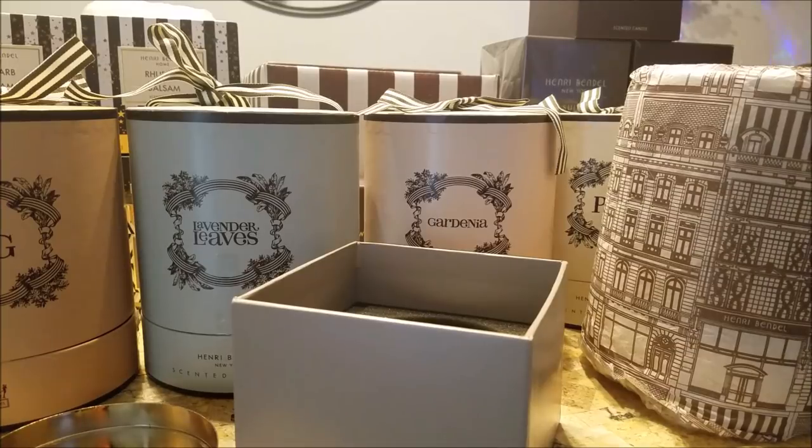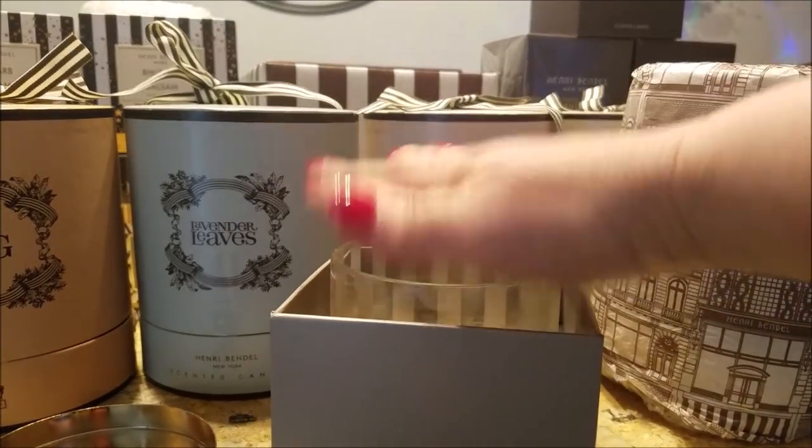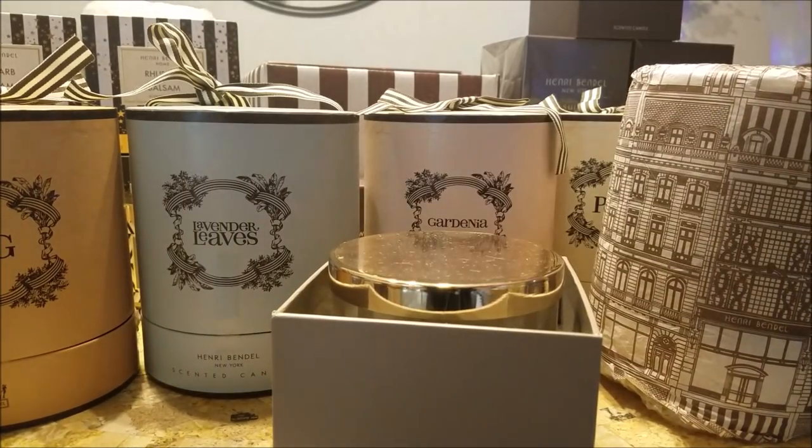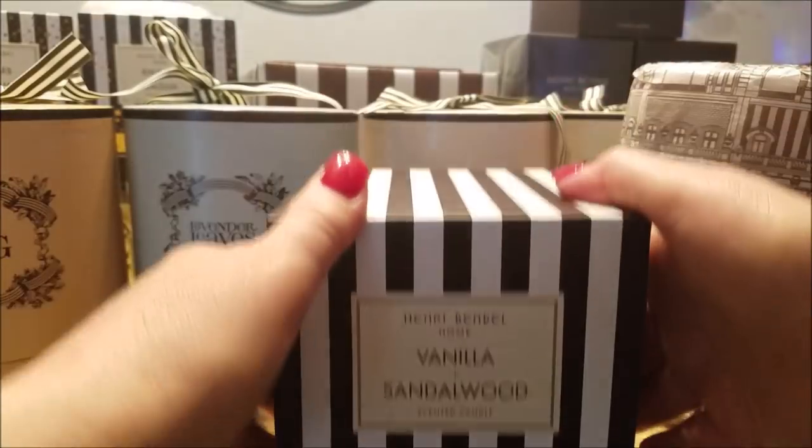This definitely, it's a vanilla sandalwood scent, but there's definitely rose in here. You can definitely pick up the rose. So it's not a straight vanilla sandalwood like your vanilla bean. Your vanilla bean is more of a vanilla sandalwood patchouli type blend, and this definitely has a rose note to it.